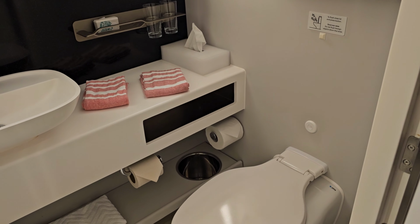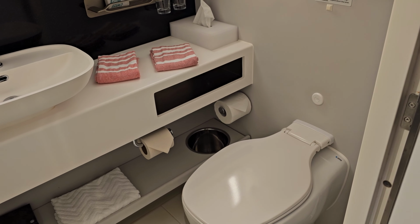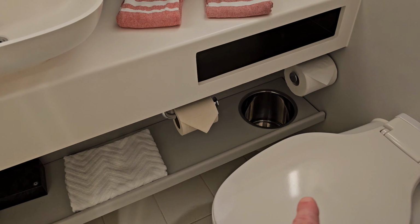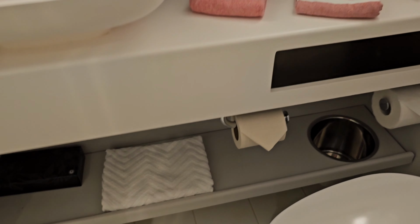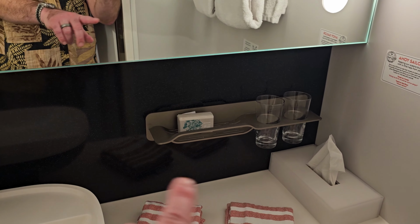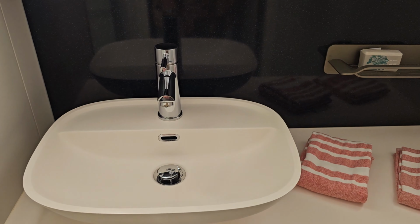It's a standard size cruise ship bathroom. It's not super big. It'd be a little tight in here to have more than one person at a time, but you have a commode. You have your garbage can down in the corner. You have some storage down here. You have a storage shelf here. And then you have a glass and a wet storage kind of shelf up here, and then your sinks.